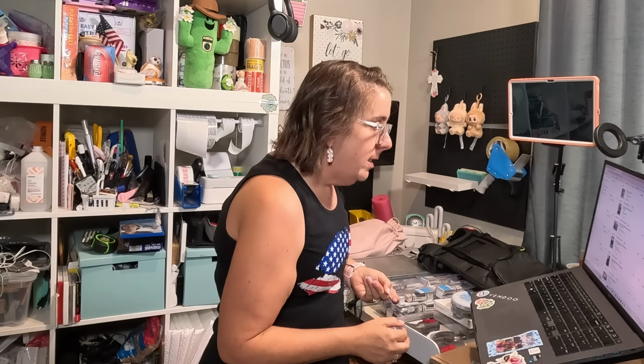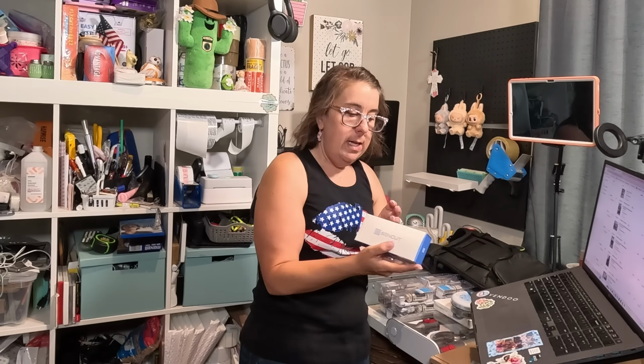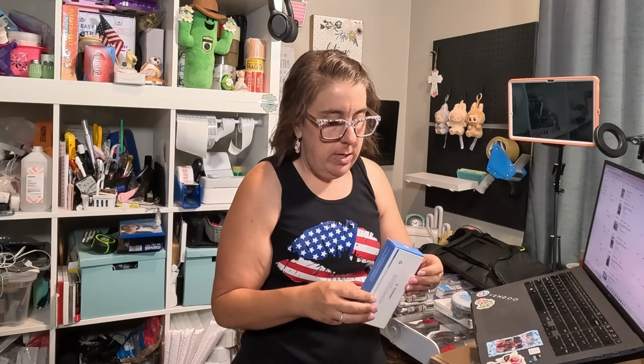All right, then we've got a pocket knife, Sun Cut. This is definitely a bin find, but I don't remember which day I got it on, either $1 day or $3 day. I put it as $3 in my spreadsheet, just so I can have the correct numbers.